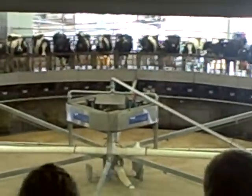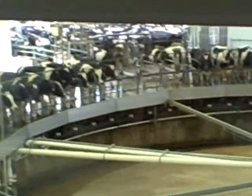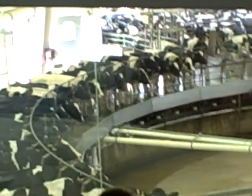The first step in properly milking a cow is to disinfect the teats and prime the cow. Immediately after entering the rotary, the teat area on the udder on each cow is sprayed with a disinfectant solution and 2 squirts.